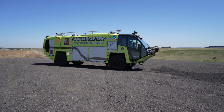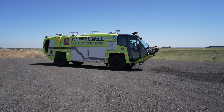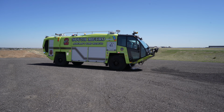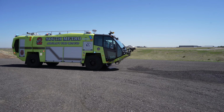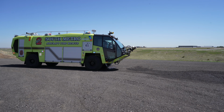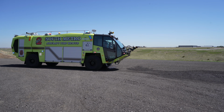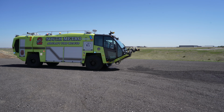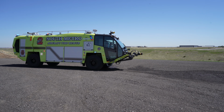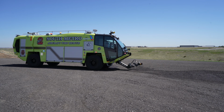All right, so we're gonna go over the pump operations and turret operations from the outside. So again, as we're pulling up to a scene, I can deploy the nozzle and it will kind of deploy out and up. I can also control that with the turret that's inside here. And then I can lower that, and I will also lower the front bumper turret down to the low attack position.